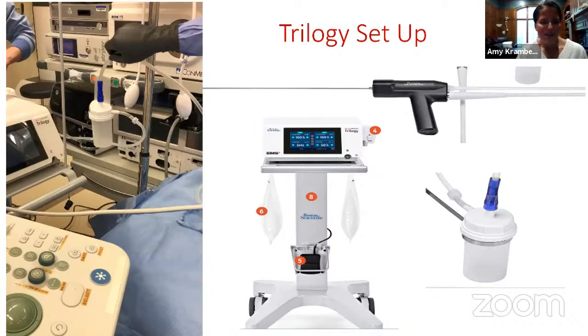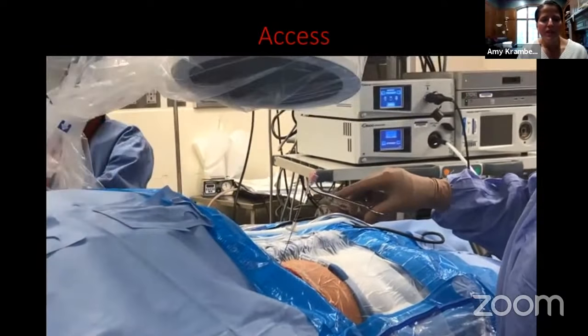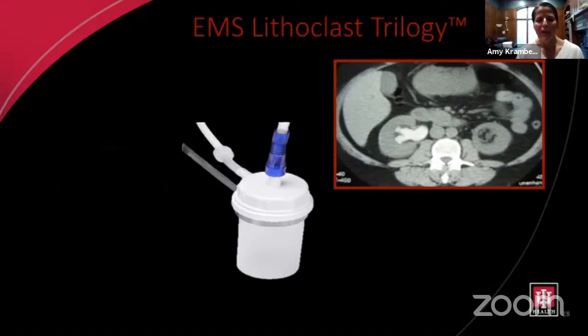After the perfect access, you all know how to get access, but triangulation with fluoroscopy is performed. And then once we're in place, the Trilogy device is in use. You can see that there's almost no fragments created. The fragment is immediately suctioned up into the probe as soon as it's created. And I think this is what's contributing to that higher stone-free rate. You don't have a chance for fragments to float away.